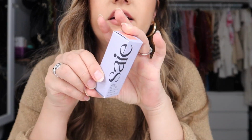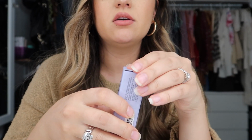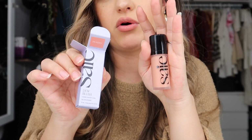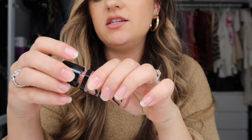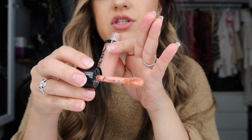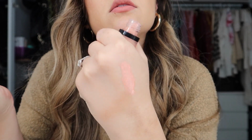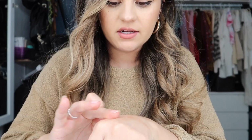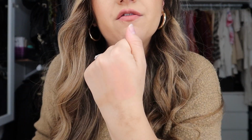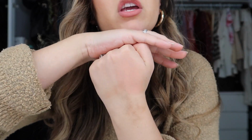The next product I got is from the brand Say, and I got the Dew Blush in the shade Peachy, and it's a cute little size. It has 0.4 fluid ounces. I've been really into cream liquid blushes, but this shade is so beautiful. It's a nice kind of neutral peach color. So that's what it looks like. It definitely has more of a dewy finish. Doesn't smell like anything. But even with that light color, it definitely gives you a nice flush of peach. Really excited to use that with a lighter makeup look.